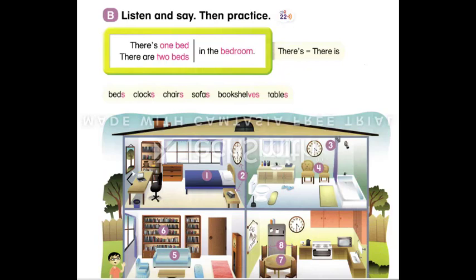Then practice. There's one bed in the bedroom. There are 2 beds in the bedroom. There's. There is. Beds. Clocks. Chairs. Sofas. Bookshelves. Tables. 1. There's one bed in the bedroom. 2. There are 2 clocks in the bedroom.